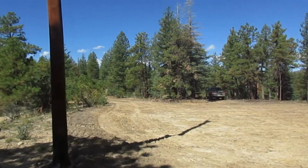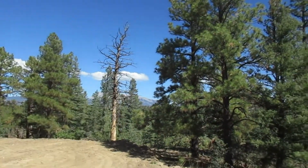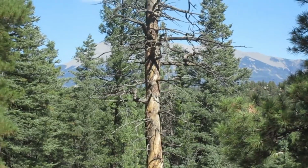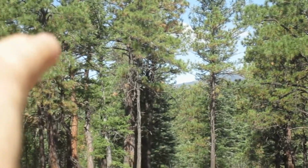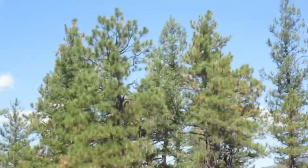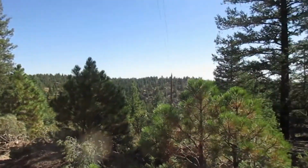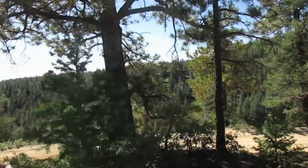Okay, I'm on the far eastern part of the pad site, and the West Spanish Peak is huge through there. I don't know if you can see it on the video, but it looks about that big. And as you scan, if you cut some of them trees down, you can see back to Cuchara Pass. It's nice up here. Nobody around either.